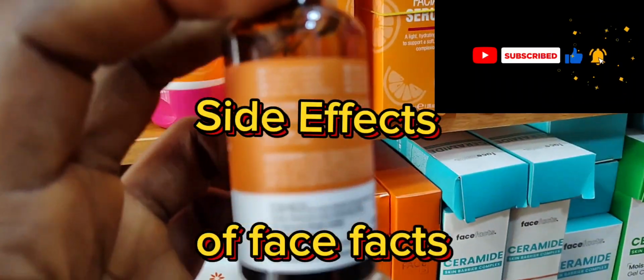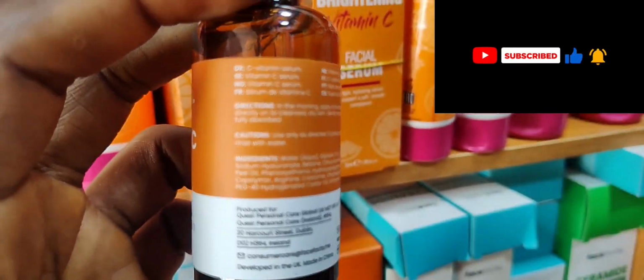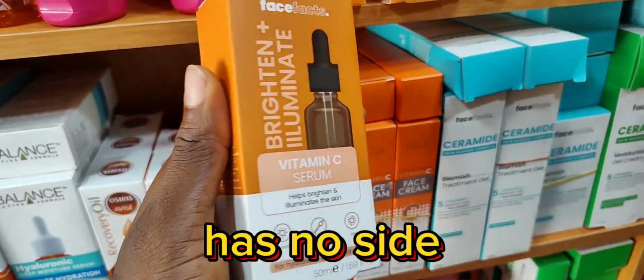Side effects of Facts Vitamin C Serum. The Vitamin C Serum has no side effects.